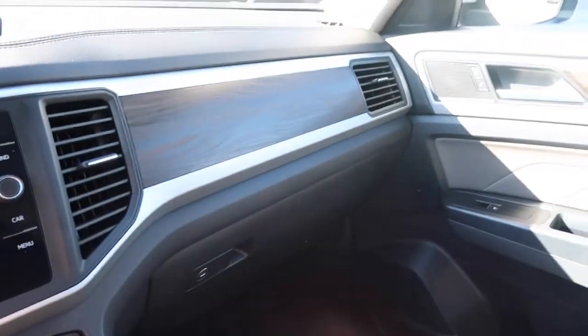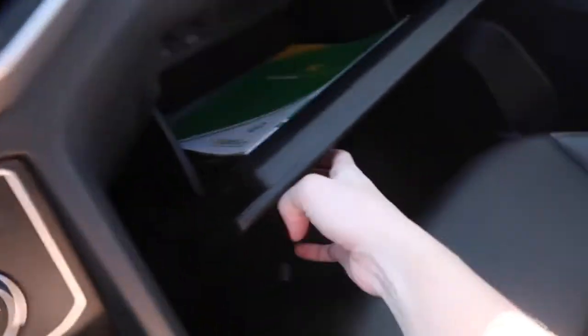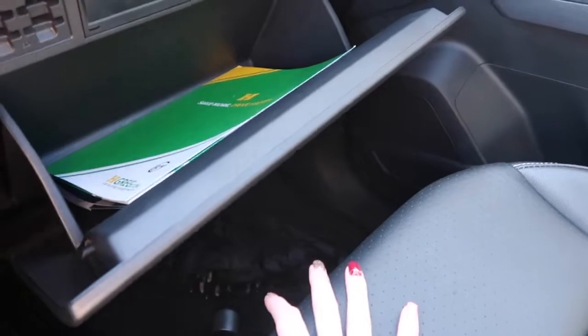And then I just love the wood detail, the chrome. I just think everything looks super sleek. I like the leather seats. This does come in a tan as well, but I love the black. The glove compartment is just a regular glove compartment in there. So yeah, that is basically up front.